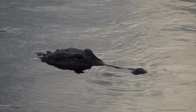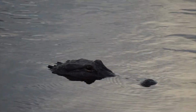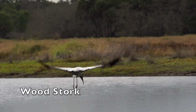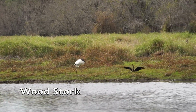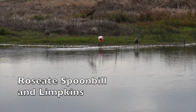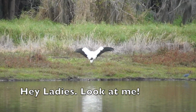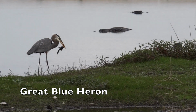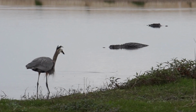We were told that you can estimate the size of an alligator by measuring the distance between its nostrils and its eyes. If that is correct, then this little guy, who is sitting right here, is probably about 10 feet long. There it goes.